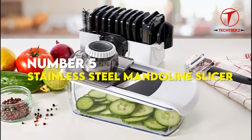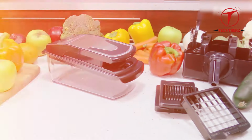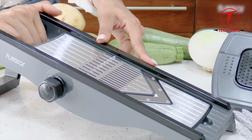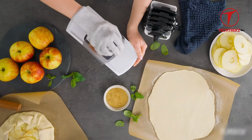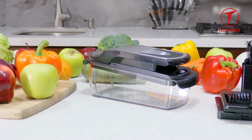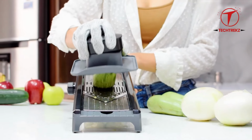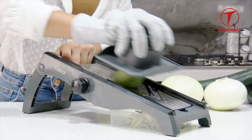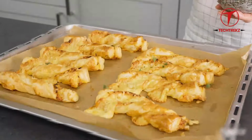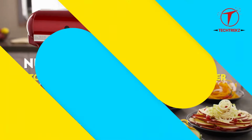Number 5. Stainless Steel Mandolin Slicer. This revolutionary kitchen gadget boasts 5 interchangeable blades, offering 49 slicing variations from 1 mm thin to 7 mm thick for ultimate precision. Slice fruits, veggies, and cheese like a pro with the safety of a cut-resistant glove and secure hold of a non-slip base. The built-in catching tray keeps your countertops mess-free and doubles as storage for the blades, while the dishwasher-safe design ensures effortless cleanup. This 7-in-1 wonder is a must-have for modern homes, combining elegance, safety, and superior functionality for all your chopping needs.